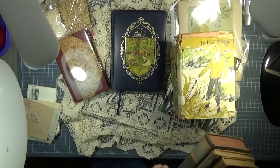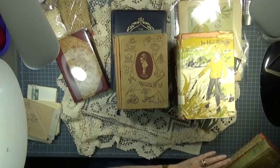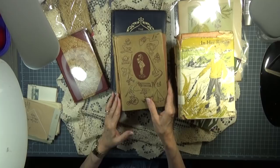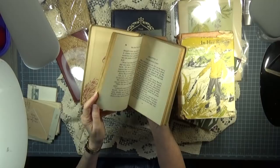Ten books, and I've never bought like this before, but I couldn't resist because of these two. Let me share these with you. This pile is Honey Bunch, a series in not terribly bad condition.